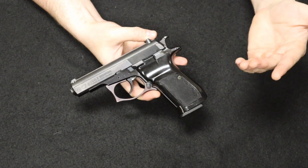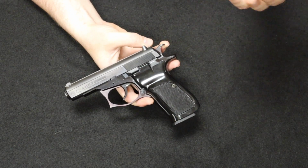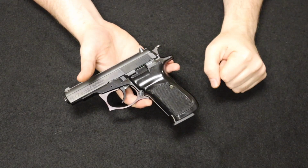As well as retired police pistols and stuff like that. Pricing on the more surplus type stuff, we're finding them anywhere between $300 to $500 depending on the condition and what it comes with and stuff like that.